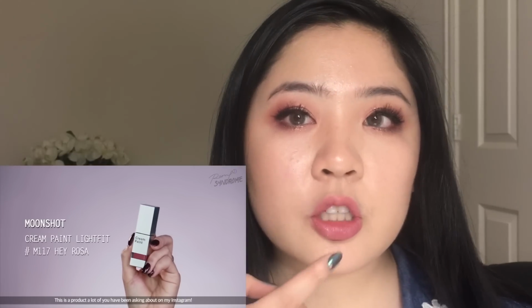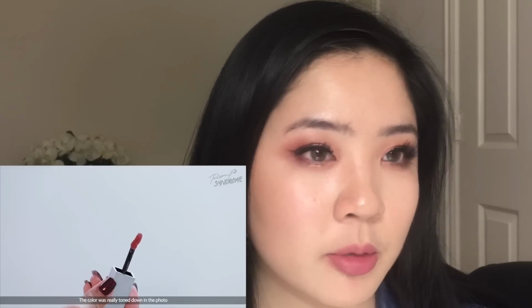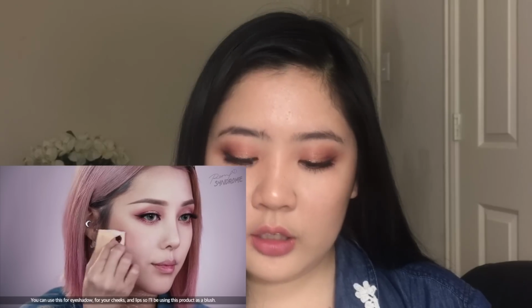So she did actually use the same lipstick as a cream blush, but I already have powder on my face, and I'm not really a fan of cream blushes, to be honest. So I'm just gonna use this shade from an Estee Lauder blush palette because I think it's somewhat similar to the color that she was using. And then I'm just going to blend it into my face using a cling powder brush.